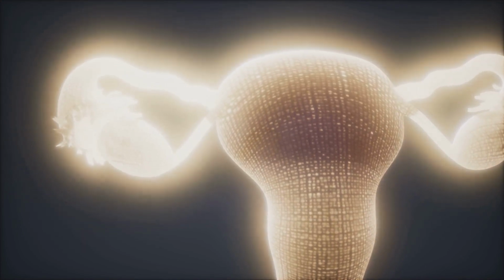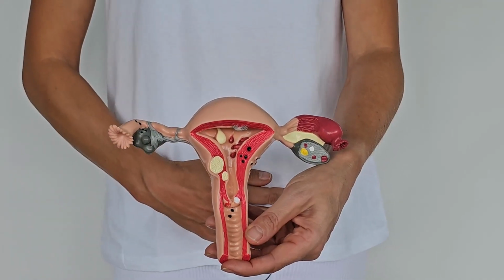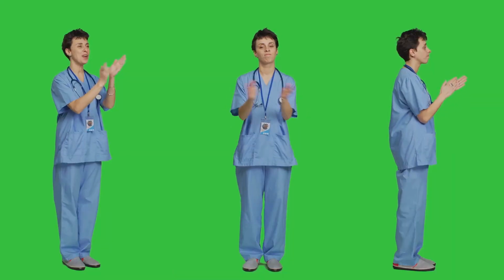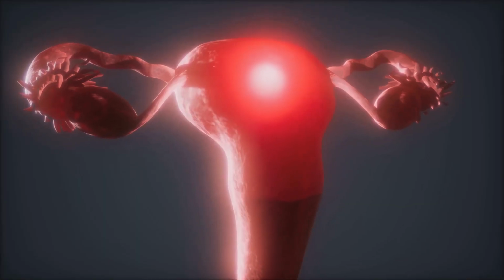Chapter 7. Why the fallopian tubes deserve more respect. Ladies, let's be real. The fallopian tubes do a lot of behind-the-scenes work, and they hardly get the credit they deserve. They capture the egg, they transport it, they provide the perfect environment for fertilization. They're like the ultimate matchmakers. So let's give a round of applause to these unsung heroes of the reproductive system. You guys are the real deal.